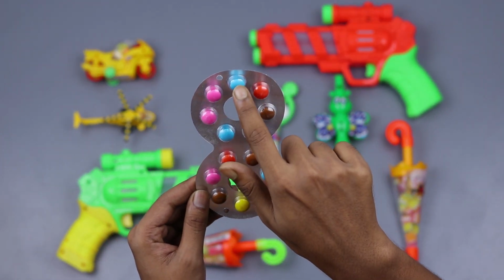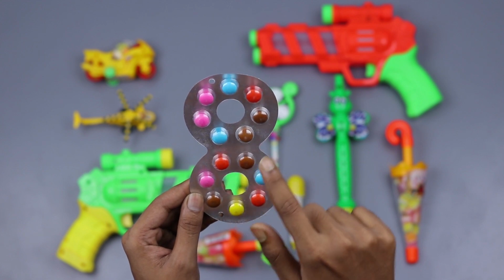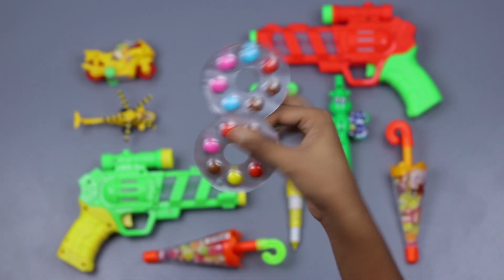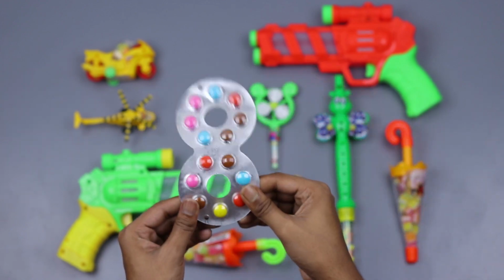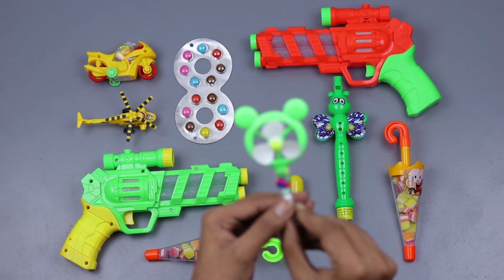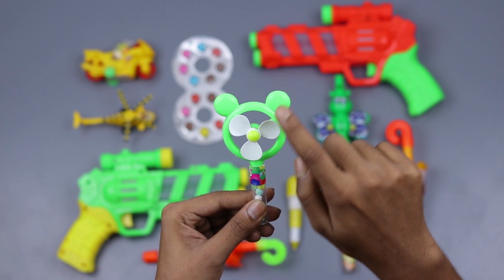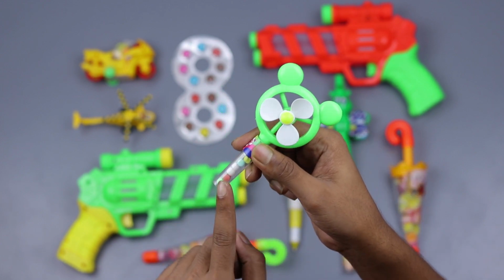Wow. Blue, pink, red, yellow. Wow, lots of colorful candy. Wow. Wow, this is candy cooler fan. White, yellow, green, lots of colorful candy.